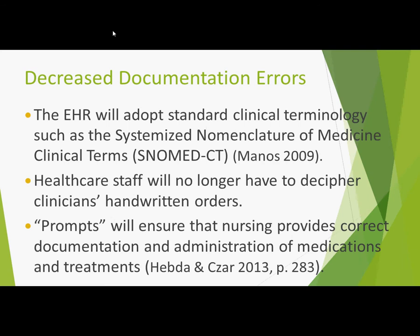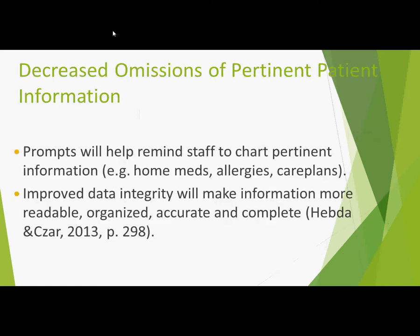The EHR will adopt standard clinical terminology to be used to decrease documentation errors, systems like SNOMED. Healthcare staff will no longer have to decipher clinicians' handwriting orders. There will be fewer errors because of it. Prompts will ensure nursing provides correct documentation and administration of medications and treatments. The prompts will also remind staff to chart pertinent information.